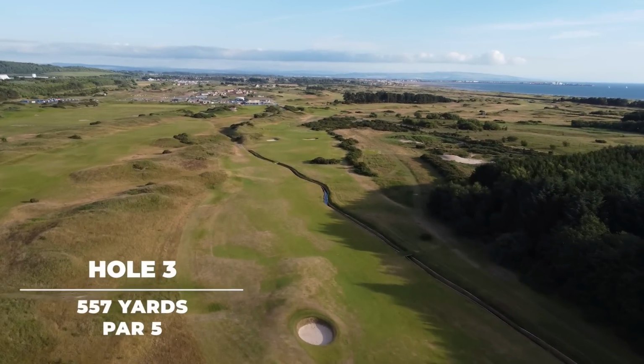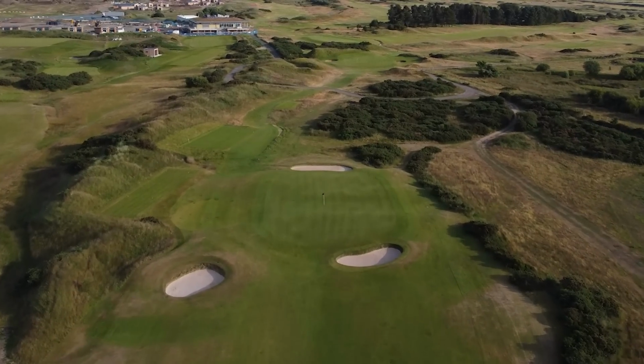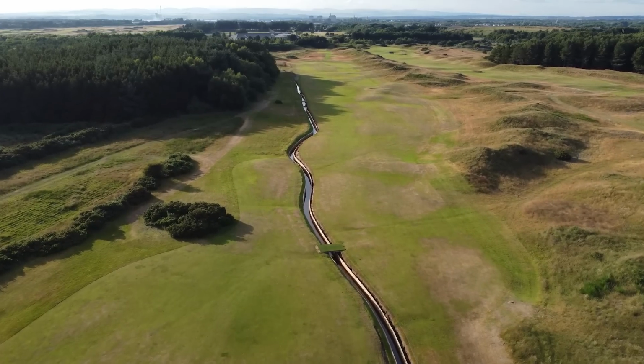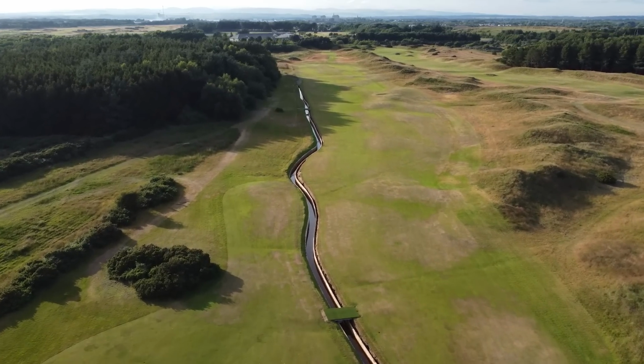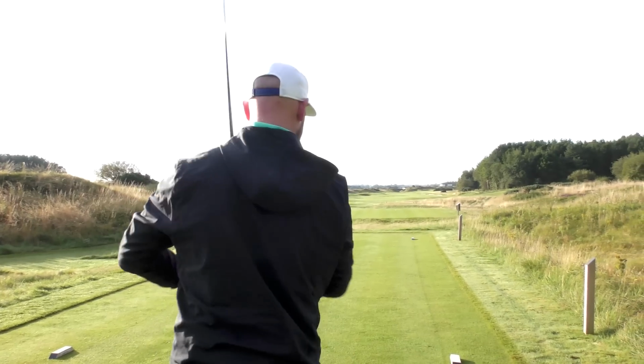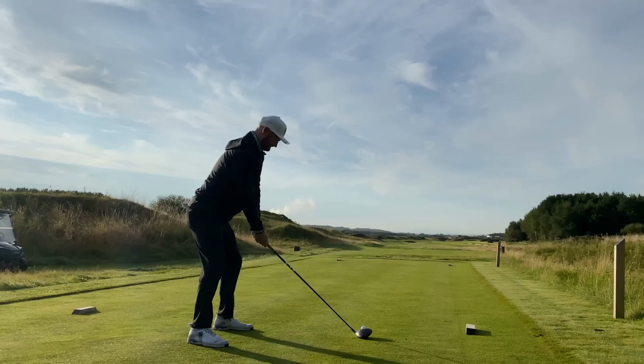Par 5, 557 yards, bunker at 275 down the left, so it's in range with driver, but I'm just going to fade off it. Good one this. There's a burn running all the way down the right hand side. It's a nice hole. We're going to get back to where we need to be. Stick to this swing thought, stay confident and trust it.